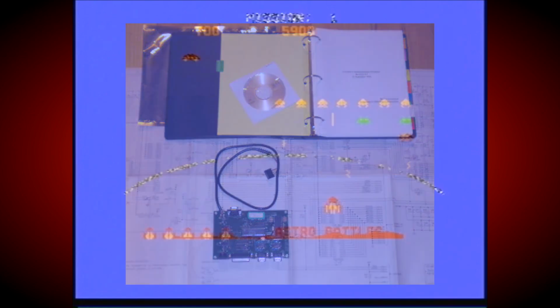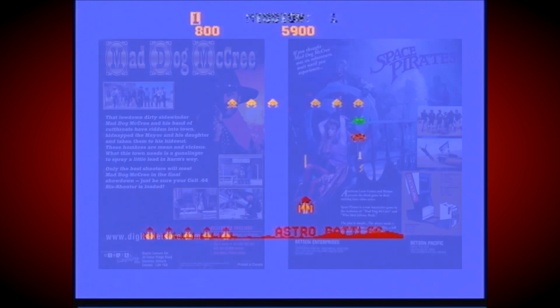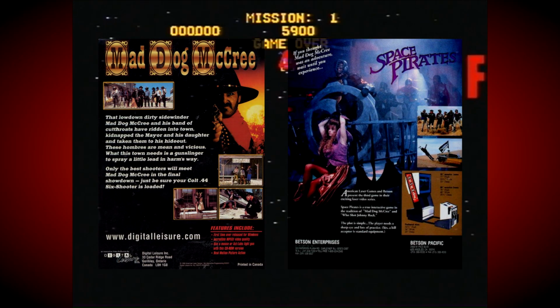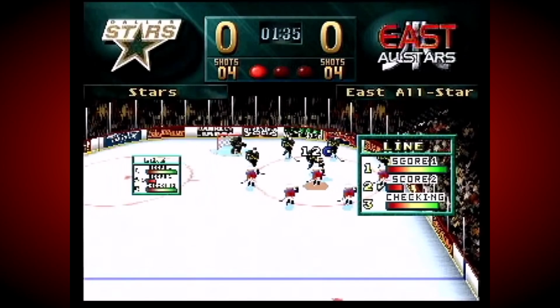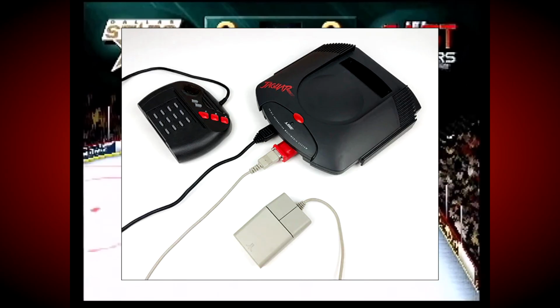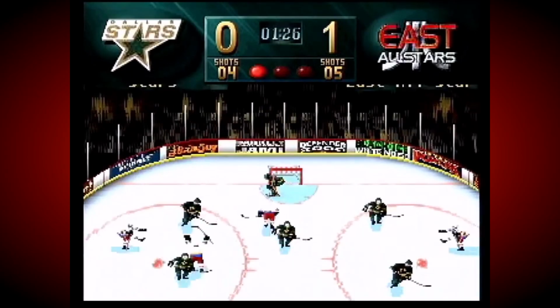Other unreleased add-ons include a light gun for use with ports of the American Laser Games coin-ops like Mad Dog McCree and Space Pirates, as well as a mouse that was supposed to be bundled with the game Baldies, but was withdrawn at the last minute due to the extra costs involved, which makes no sense at all, given Atari were just going to use their existing unsold inventory of Atari ST mice. They only had to change the connectors.